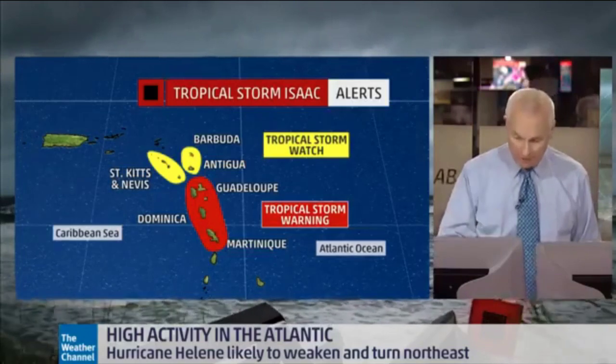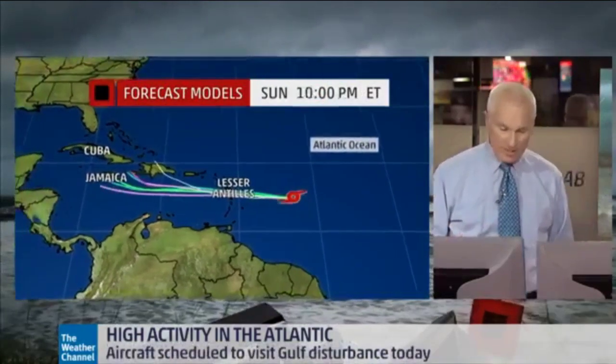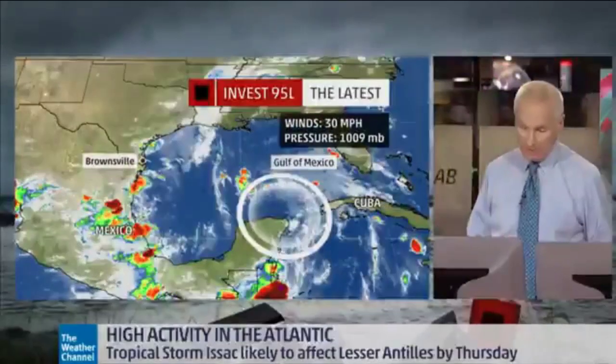Tropical storm warnings are up for the islands. Tropical storm watches up toward the northern islands. And the models take this pretty much straight westward, and then they diverge a little bit as we get into the Caribbean. But right now, our best guess is that we think the center of this is going to stay south of Puerto Rico, south of the island of Hispaniola, south of Cuba for the most part. But nevertheless, there could be some waves emanating out from Isaac that, of course, would batter the coastlines of all of those areas, and heavy rainfall, too.